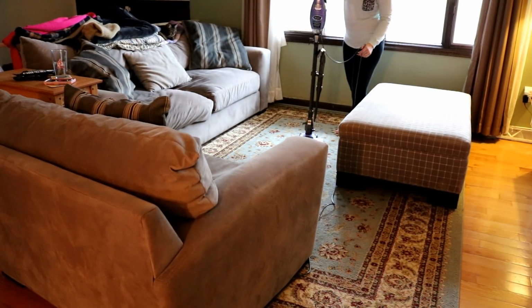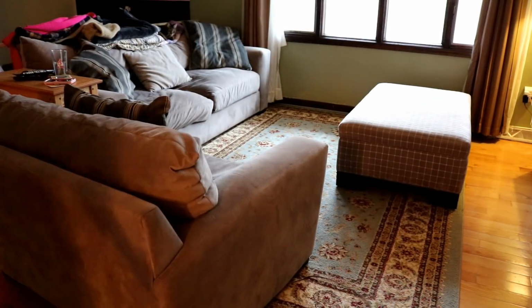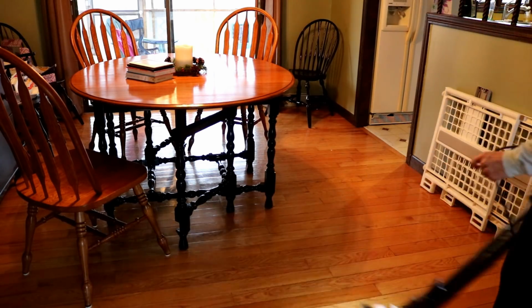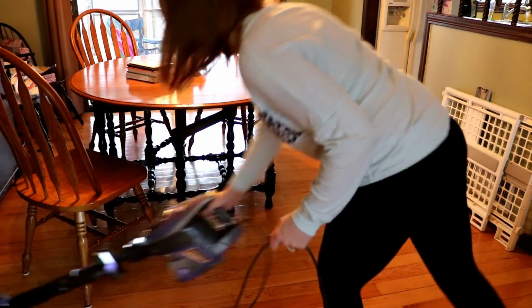So I will vacuum the living room, and then again you'll see in 1 second right here that I again quickly go through the dining room and the kitchen as well.